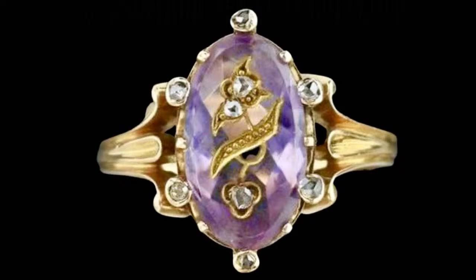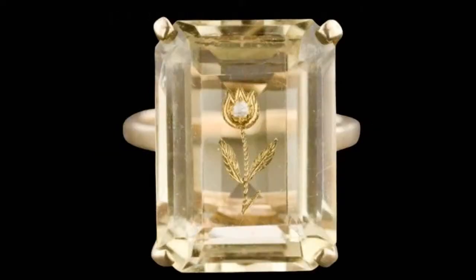Here is another example. Again, that same floral look and the trefoil being a little bit of a religious nod. And here is a citrine example. So you can come across them. They're harder to find. Sometimes you can even find agate examples, or a carnelian. These are beautiful, and we will take a look at a couple.